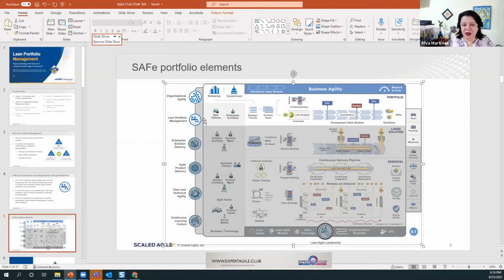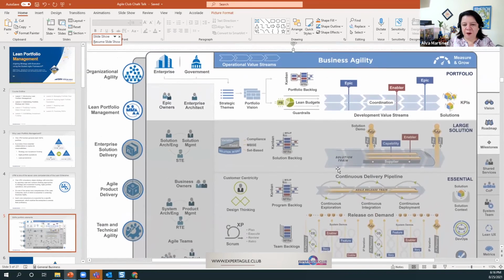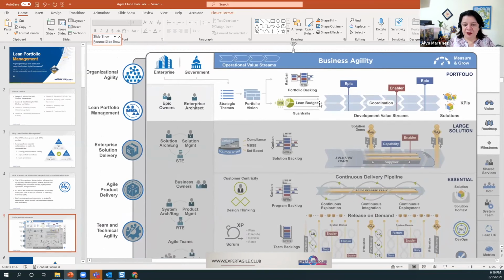In lean portfolio management, you will have some key users that are the epic owners and the enterprise architects. You have some strategic themes and the portfolio vision. You have the lean budgets. You have something that is called guardrails. And also you will have epics and enablers. And you will have how you are going to measure that you are really providing value. It's basically with some KPIs that are defined here.